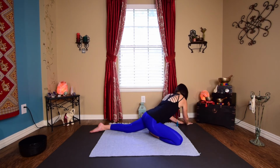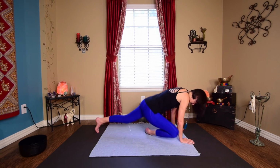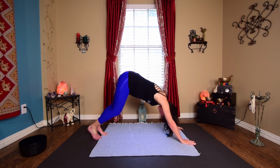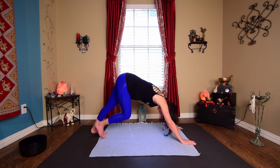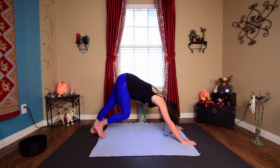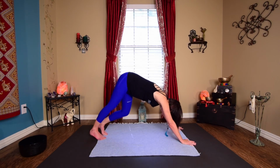Press through the palms, press all the way back up. Little back bend at the top. And then go ahead and just step back into downward facing dog for a couple of breaths here. A very loose downward facing dog. We're not worried much about alignment or form here. Just stretching the legs out. Downward facing dog is one of those great poses for lengthening everything out. Your calves, your hamstrings, your lower back, your arms and chest.